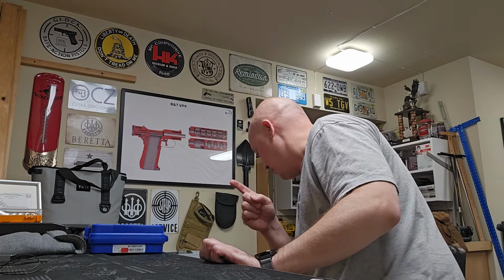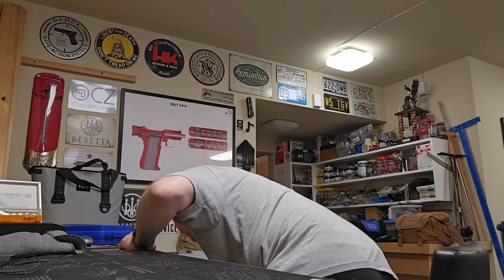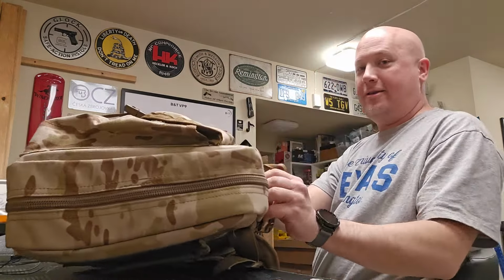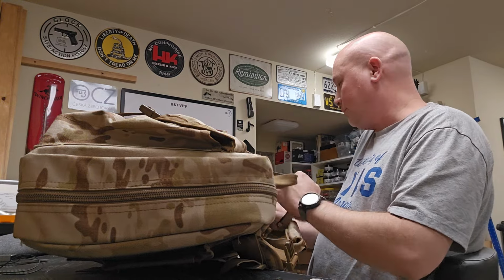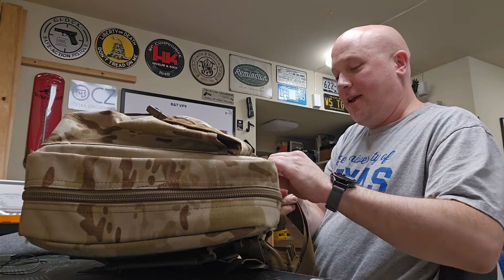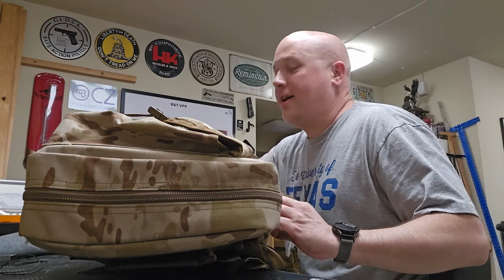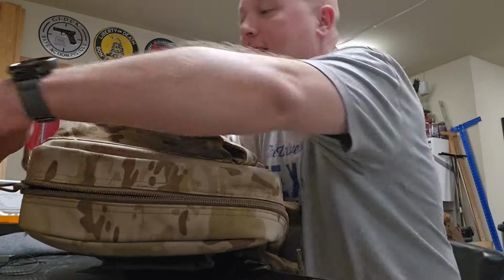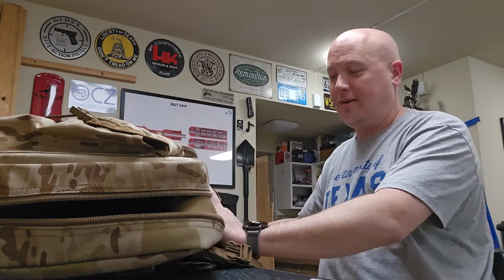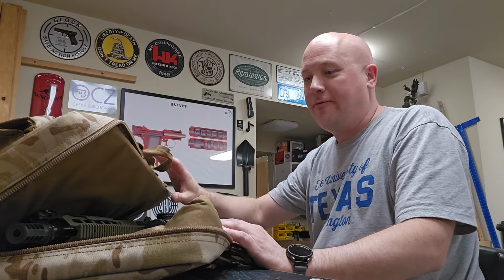Everything's in bags here, so let me get them out. I got a lot of guns out here tonight. All right, so let me get this bag out. There are two in this bag that I shot today, and these are the two primary ones. I had to put a rush on these because the owner, D, needs them back soon. He's going on a trip, so I promised him I would get these back in a very quick amount of time.